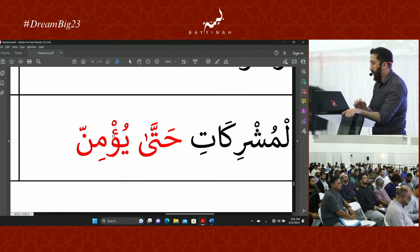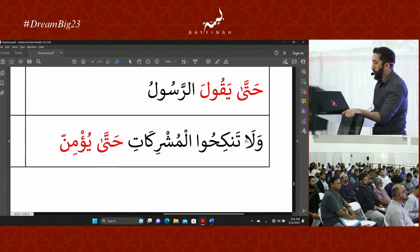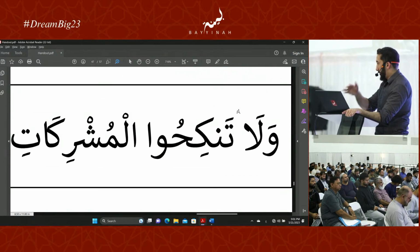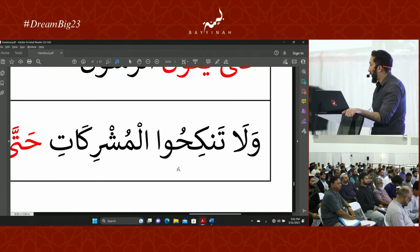Okay, this is a hard one. Do not marry. We haven't done forbidding yet. We'll do that now. Al-mushrikati, don't marry mushrik women. Don't marry idolatrous women. Okay, the al makes the tanween go away, right? So don't marry mushrik women.